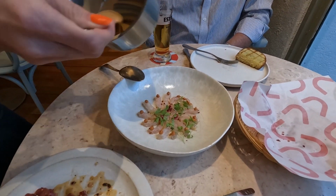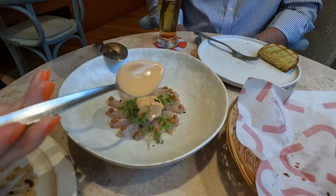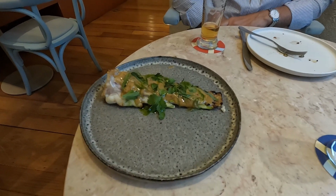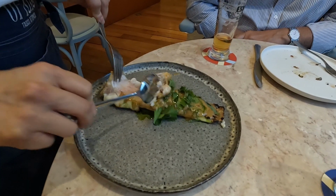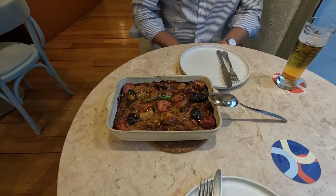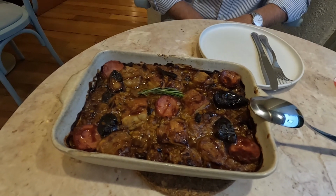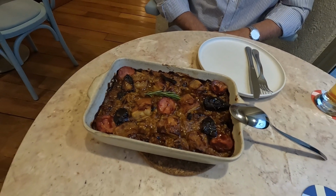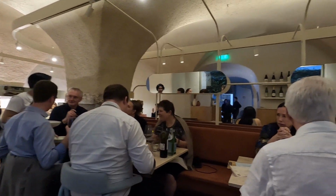Then for our next dish, they brought us our garlic prawns, which had a lovely presentation. For our 4th plate, we chose the fire-cooked skate with herb sauce. The creamy skate meat was extremely tender and fell right off with just a spoon. Next, we had a large portion of the old-fashioned oven rice with smokehouse meats like chicken, chorizo, and more. The oven rice, the skate, and the veal were our favorites. They were all scrumptious. After all that food, we took some time to enjoy the atmosphere.